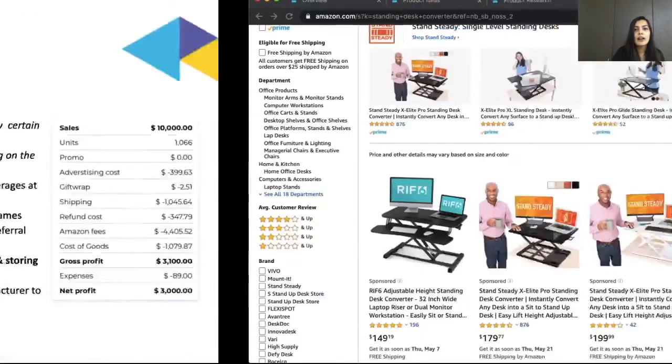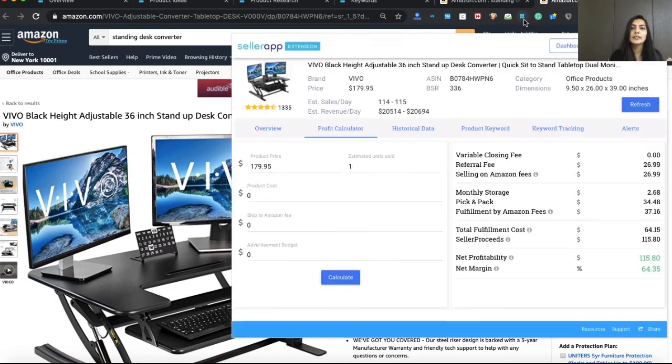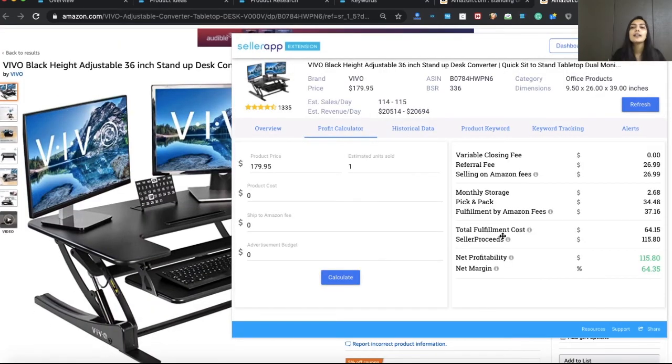And finally, you can use our profit calculator to understand the different costs involved for each of the products. So this gives you a very good idea of the net margin without the product cost, which needs to be entered by you, and the shipping to Amazon fee. And like I said earlier, you need to know how much advertisement budget is required to establish a steady hold in the niche. So you need to know how much you'll have to pay for the clicks to get a certain amount of sales that will give you organic visibility. Once you calculate all of this, you'll have a net margin that you can find out if it's good enough for you or not.